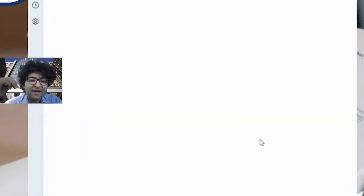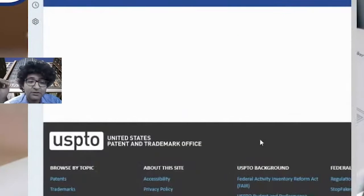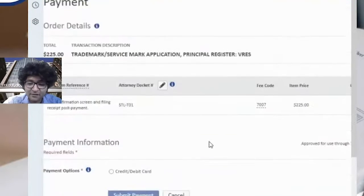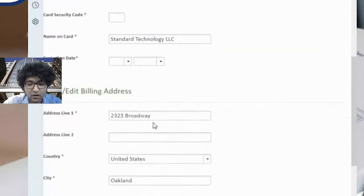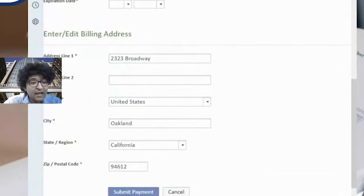Now, I'm not going to go through the actual payment in this video, but just understand and note that once I hit credit card, and I fill out my credit card information, the name on the card, the address, and hit submit payment, I'm going to get an automatic email that's going to have my filing receipt. And this page is actually going to redirect me to another page that has the filing receipt that I can download. The filing receipt has a serial number. The serial number is really important because you can find your case using the serial number. So again, this is how you can file a TEAS Plus application. That's the reduced fee application for your company's clothing brand.